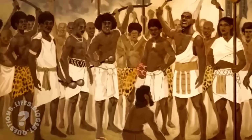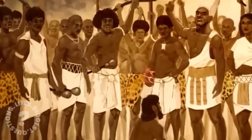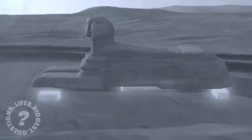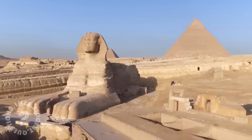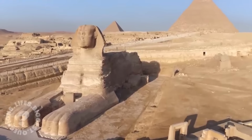Could the Sphinx have been constructed by a forgotten culture, equipped with knowledge and technology far beyond what we attribute to the Egyptians? The discovery of hidden chambers beneath the monument only adds to this speculation. Were these spaces used to store ancient texts, or perhaps to honor deities through ritualistic practices? Yet, as we uncover more about the Sphinx, the techniques used to build it remain just as mysterious.